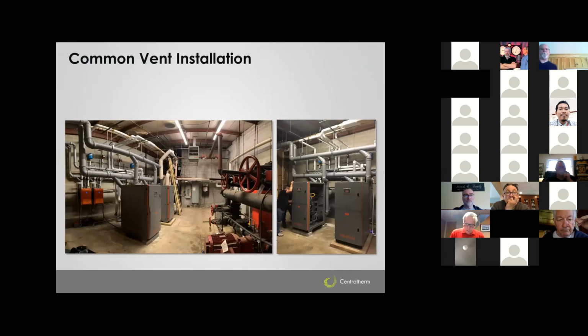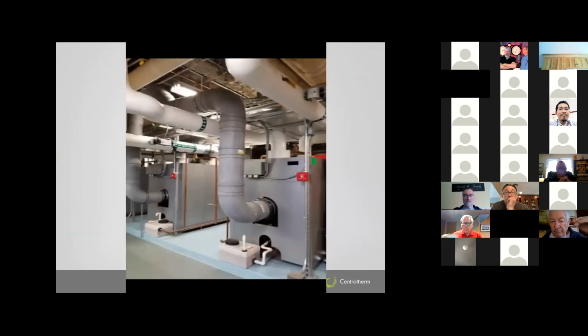Another common vent installation example, I should say. And again, they happen to show doing it for both the flue gas as well as the air intake, which is fine. That's a viable option. But I'm also showing just a quick example, a commercial application, single, individually vented. They're not doing common vents.